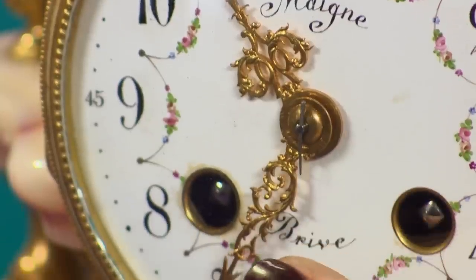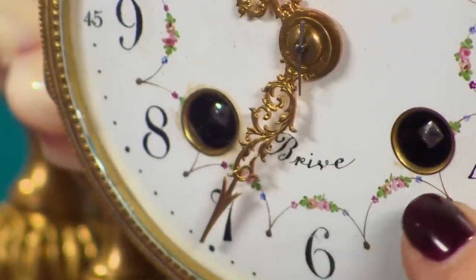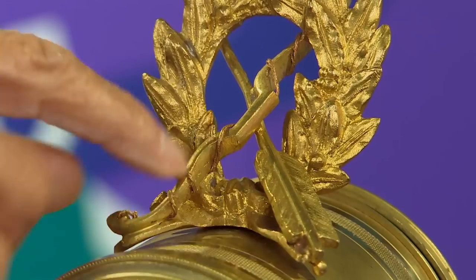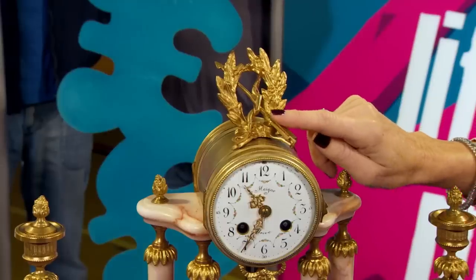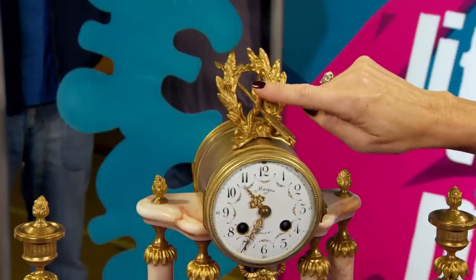And we've got here Brive. So this is the town in France where it was made, the area sort of. Years ago you had areas that were famous for different things. So this is the area. And it's got the bow and arrow one there, it's like Cupid's. That's right, and that's quite a common design. You see this quite a lot. Sometimes you'll see cherubs on them, animals on them, an array of all sorts of different things.